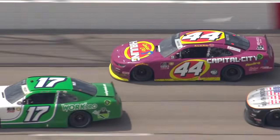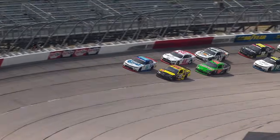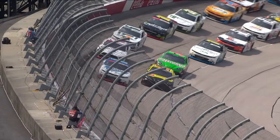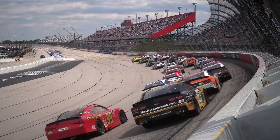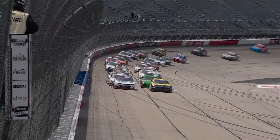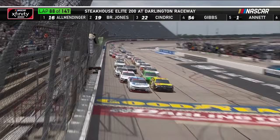Three laps to go in Stage 2. In the front row is Allmendinger, who takes the outside lane, and to his left, Brandon Jones, who won here in September. This is going to be a fun shootout to see who gets a playoff point. A tough restart here. These guys are on old tires. They're hot and slick. Not easy to get going.